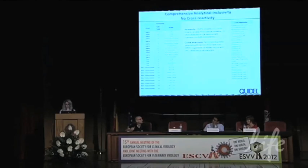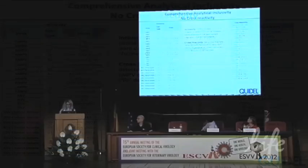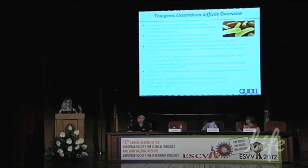In addition, on the right-hand side, we did the same cross-reactivity panel and found that there was no cross-reactivity for, let's see, there's like 15 different strains of viruses. We also tested a variety of different bacteria. So those were the viral assays that we are currently evaluating on the QuantStudio.